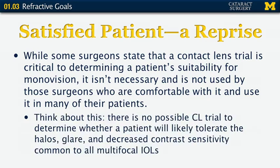Some surgeons should think about this. There is no possible contact lens trial to determine whether a patient is likely to tolerate the halos, the glare, and decreased contrast sensitivity that are common to all multifocal intraocular lenses. We put those in and see how the patient adapts to them. So a contact lens trial for monovision is far less necessary. It's too bad, though, that we don't have a trial to tell if patients would adapt to multifocal lenses, but there is no way to be sure.